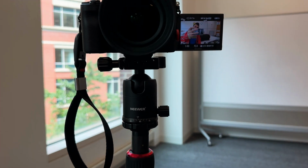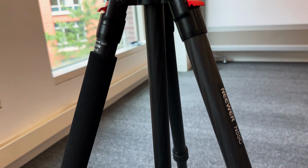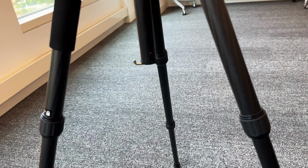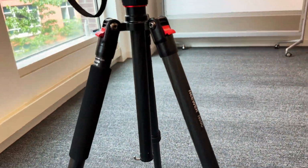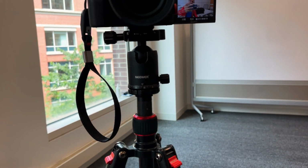So now, if we're sticking with camera stuff, let me show you the tripod. On the big camera, I've got this newer tripod here. Literally, the name of it is the Newer tripod. This is the carbon fiber N55C. It has a bunch of different things. It's not a very heavy tripod, which is great. Very high quality. I've used this for years in a couple of different countries, and it's held up really, really well.